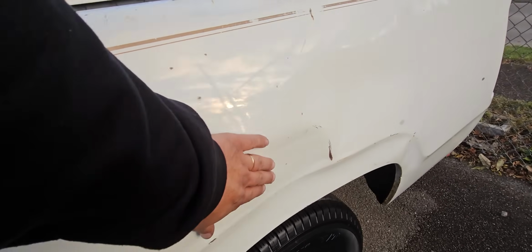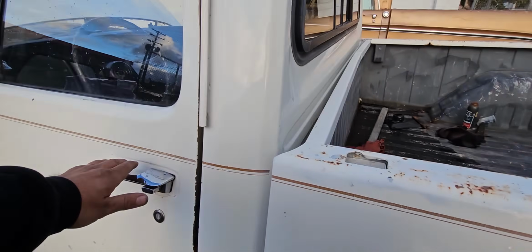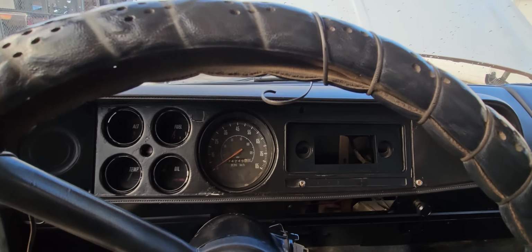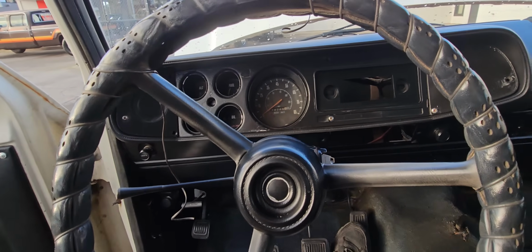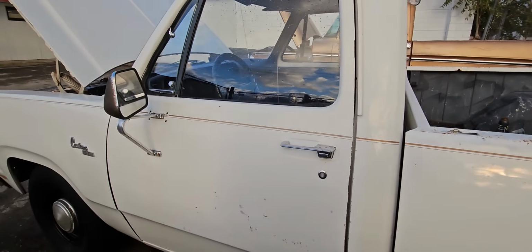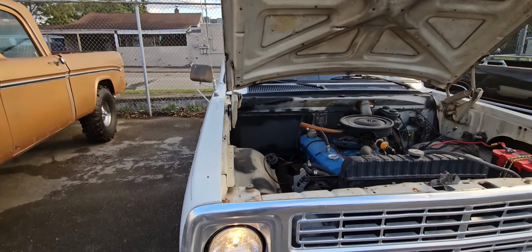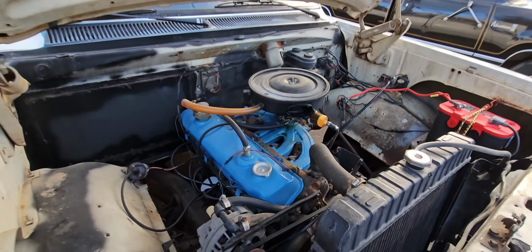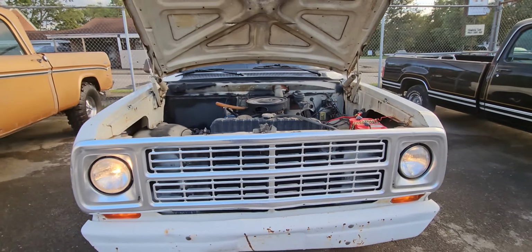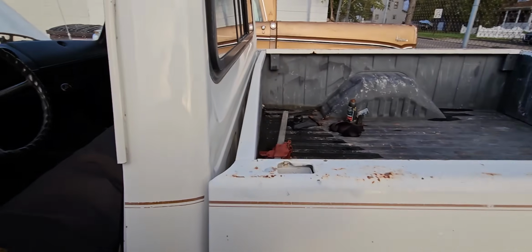Dent in the bed here. Oh, yeah. Sewing machine there, just ticking away. $7,500 on the D100.